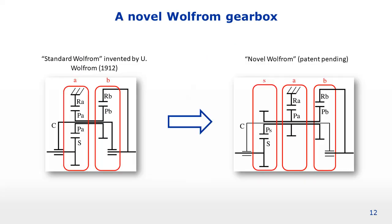Now, this idea is certainly not new. The Wolfram gearbox itself, for example, was invented already in 1912 by Urs Wolfram. The reason why it didn't really catch on is because there are some issues related to efficiency in this type of gearbox. By the way, I will add that similar efficiency issues are also present in the technologies that we've seen before and are really shared by any high ratio gearbox.